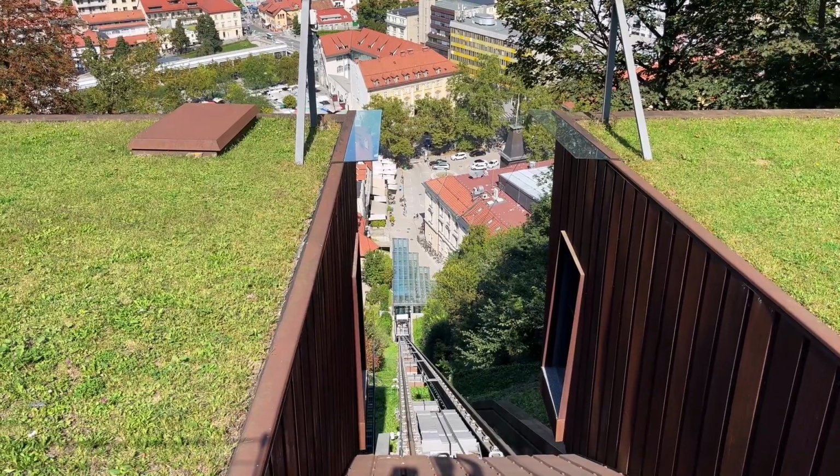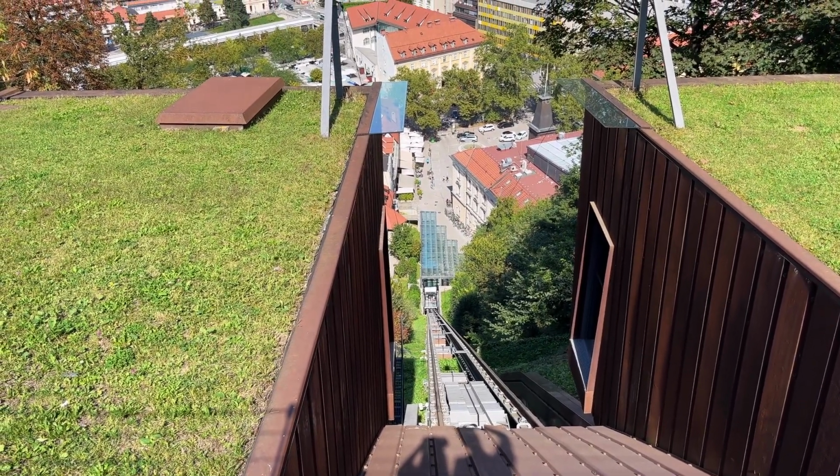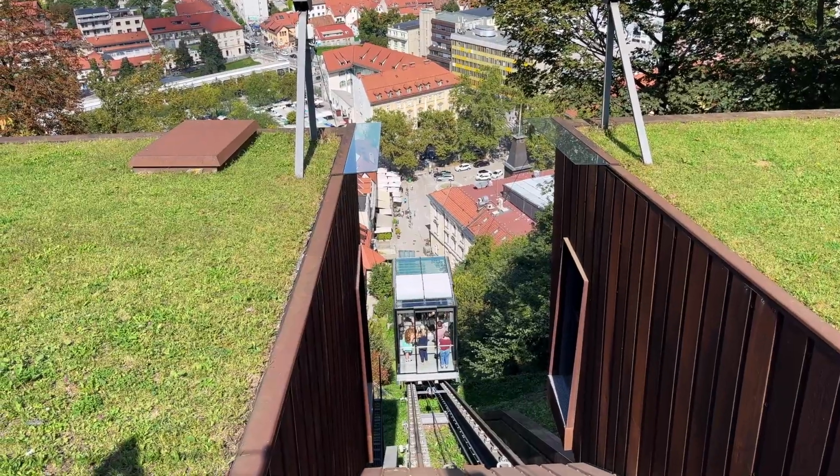We found the funicular. That was bad. I'm not sure if we can get in the castle. With the €10 thing that people say it's not worth it, I think that's just one part of the castle. So we're gonna go and see if we can get in somewhere.